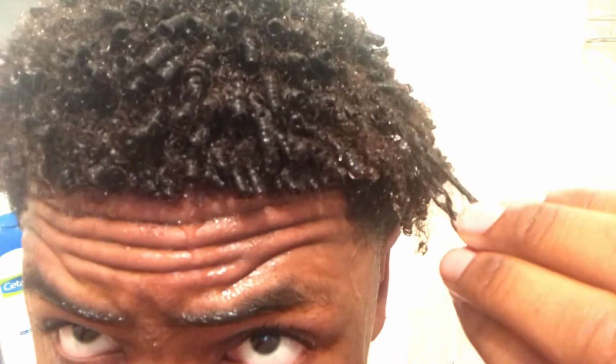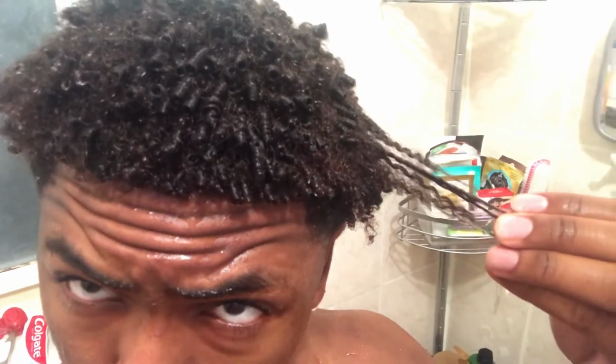I just be brushing my hair down. I don't brush it up. I don't be combing it out, because my hair is not to that length yet. I'm gonna show you the length of my hair, because I actually have shrinkage. So my hair will look short, but it pulls out long. I'm just gonna brush my hair down. And this is what it looks like when I brush it down. Look, it pulls out really long.